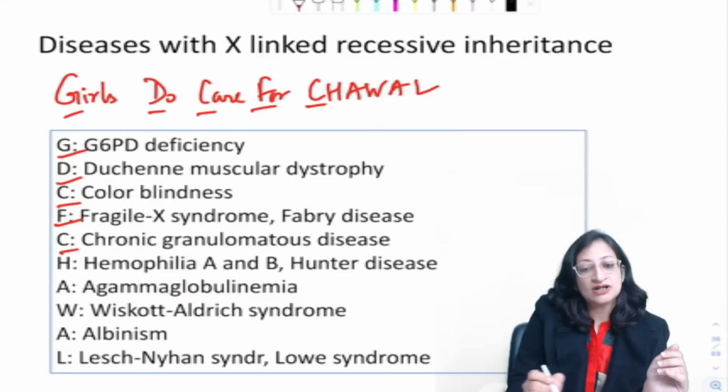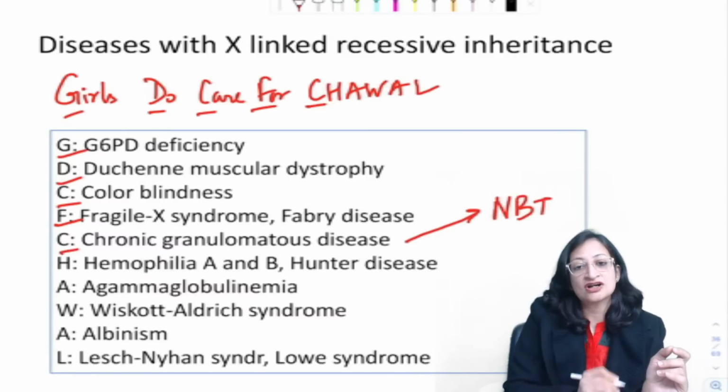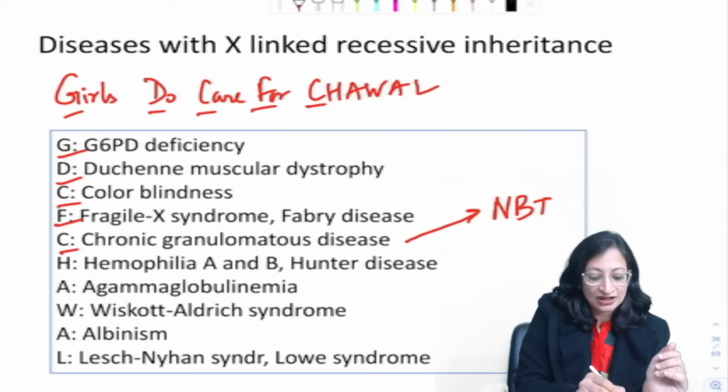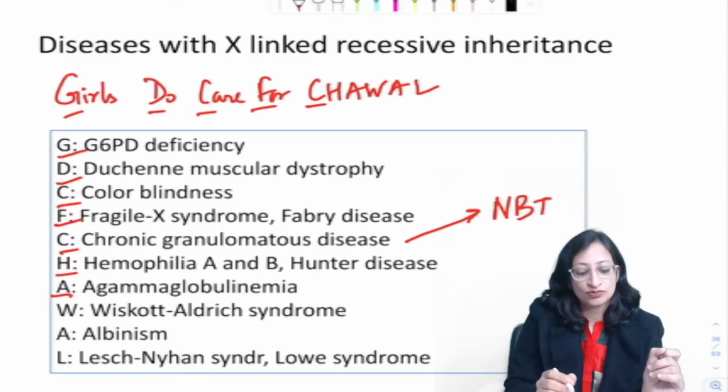C for chronic granulomatous disease, where what is the test used for CGD? So it is NBT, nitroblue tetrazolium test, the screening test, and the confirmatory test is dihydrorhodamine assay. H for hemophilia A and B and Hunter disease. A for agammaglobulinemia, it is also called Bruton's agammaglobulinemia.